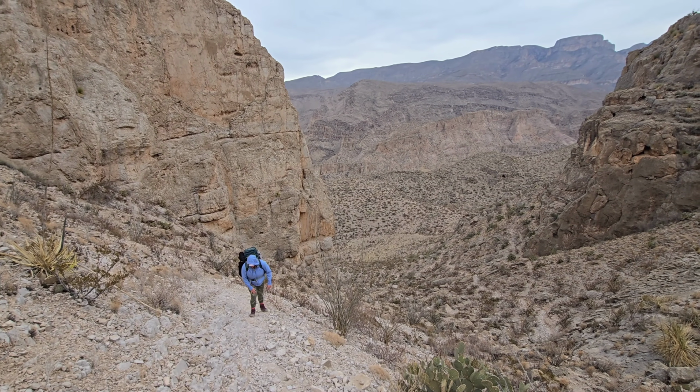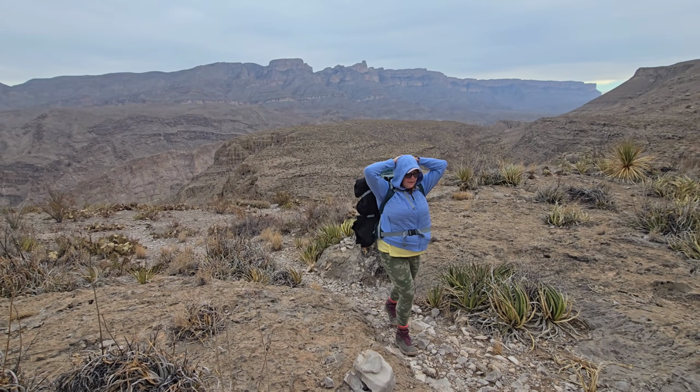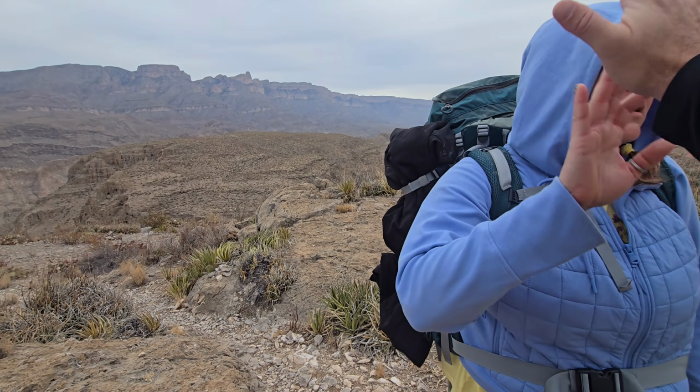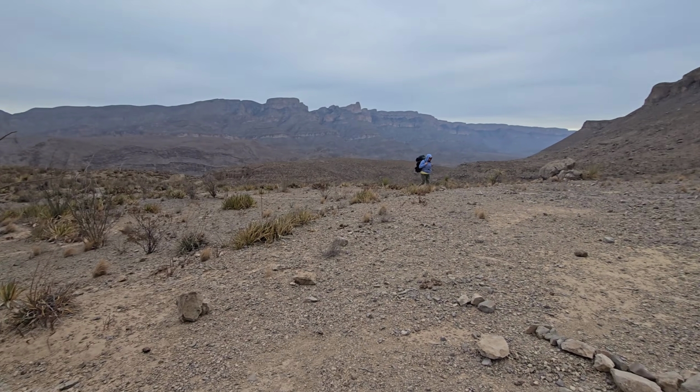This climb was no joke, especially after 6 miles of technical hiking. And after feeling like we may never get to camp, we did. I discovered this campsite using the waypoint feature on AllTrails.